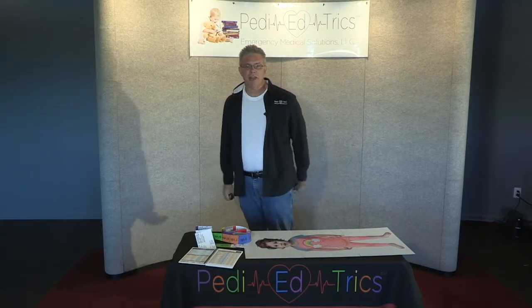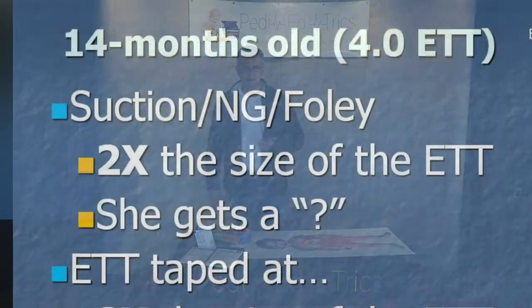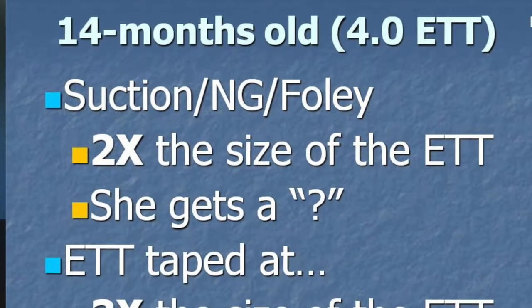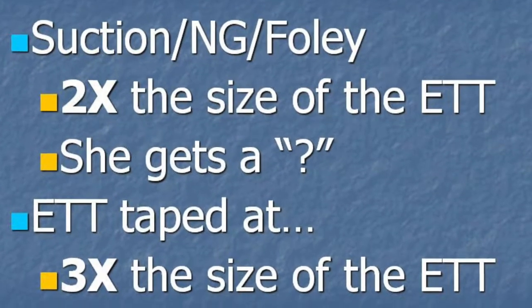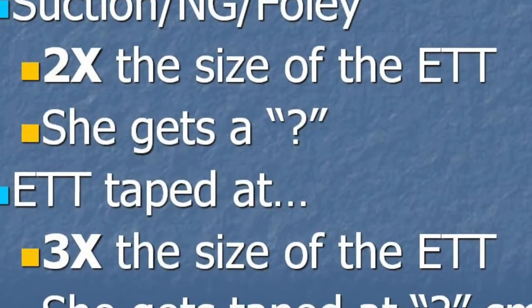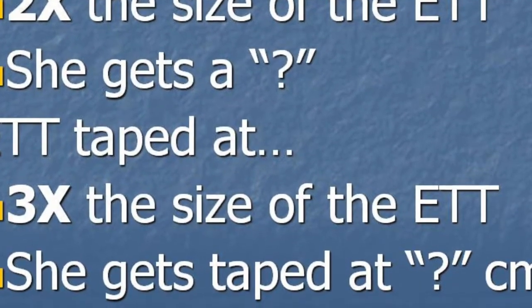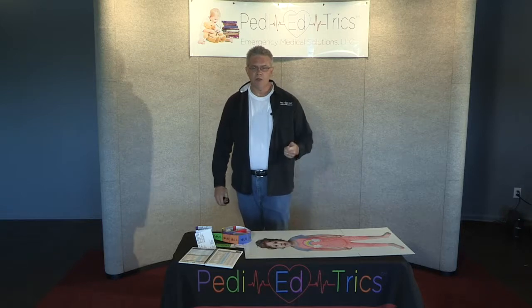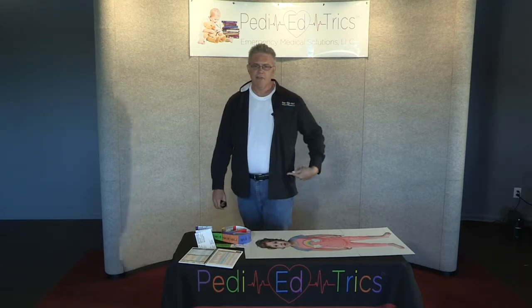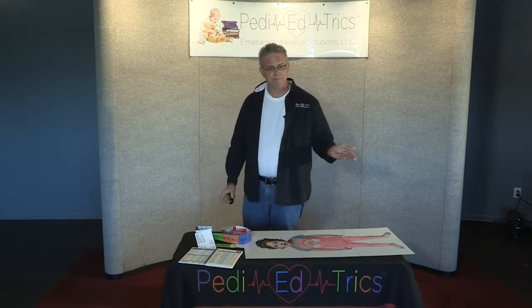And an easy way to remember that is 3 begins with the letter T, and tube begins with the letter T, and teeth begin with the letter T. So I've now given you 3 choices, all of which begin with the letter T, cluing you in that 3 times is where you tape it. So with that, if you've got a kid who's got a 4.0 tube, that means 8 French. And if you've got a 4.0 tube, 4 times 3 is hopefully 12. So 12 is more a guess where you tape the tube.